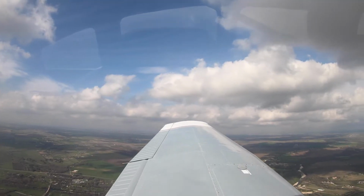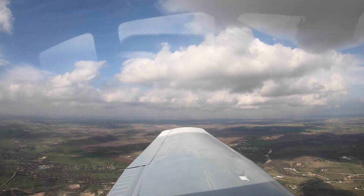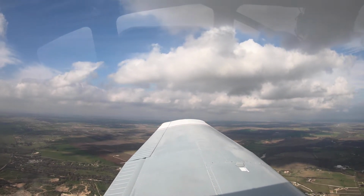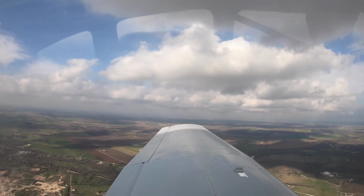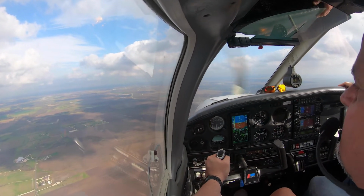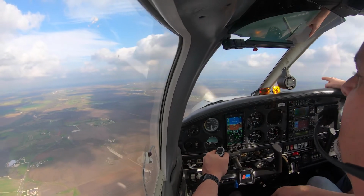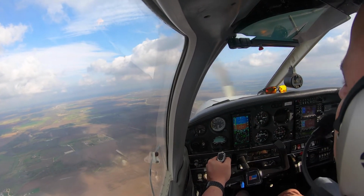Somebody barbecuing. That's probably just somebody burning their trash. All right, you see the airport over there? I can see hangars. I don't see the runway, but I can see the environment at least. Yeah, straight ahead. I see that. So come just a little bit more over here.